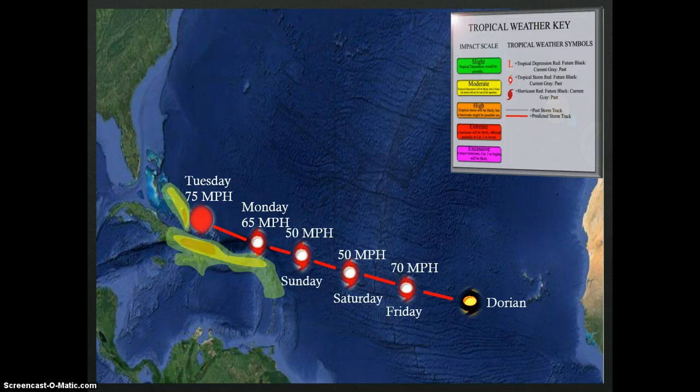We could even be seeing an extreme impact, although not excessive, definitely, but an extreme impact would still be seen here if it becomes a hurricane of the first or second category. But currently, I think it's a high impact. So we'll see with the next update.